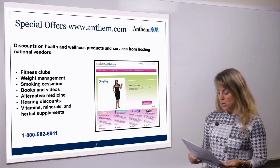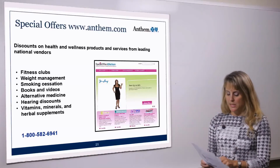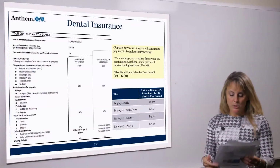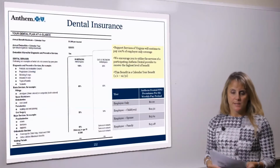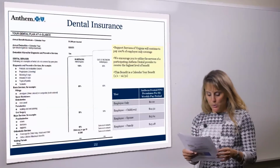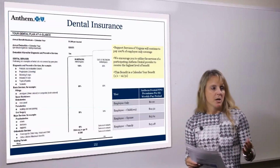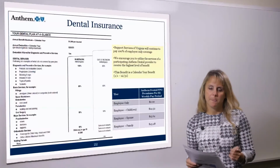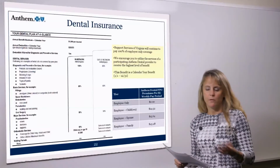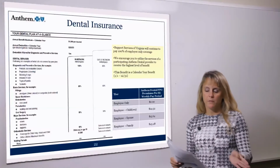Okay. All right, so that wraps up the Anthem resources. The last thing I want to touch on, we're going to shift gears a little bit and go into your dental insurance. As I mentioned before, your dental insurance plan is going to remain with Anthem. There are no plan design changes. So you still have your preventative services, which are your cleanings and your bitewing x-rays. Those are still covered at 100% on your plan. 80% is covered for your basic services. Those are such things as when you go for a filling and have a cavity filled. That's covered at 80% as long as you're seeing an in-network provider.